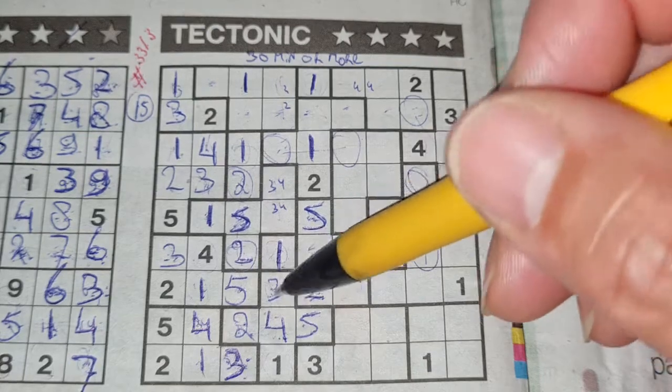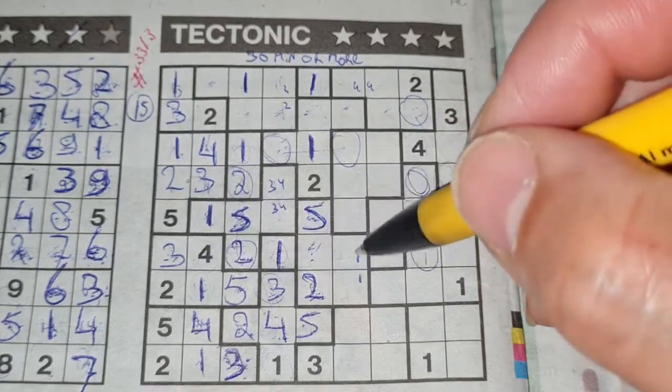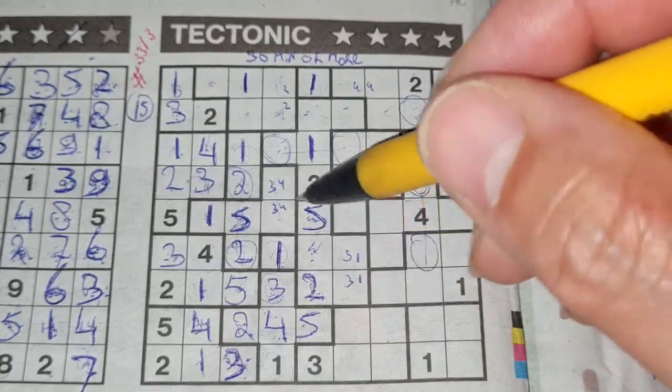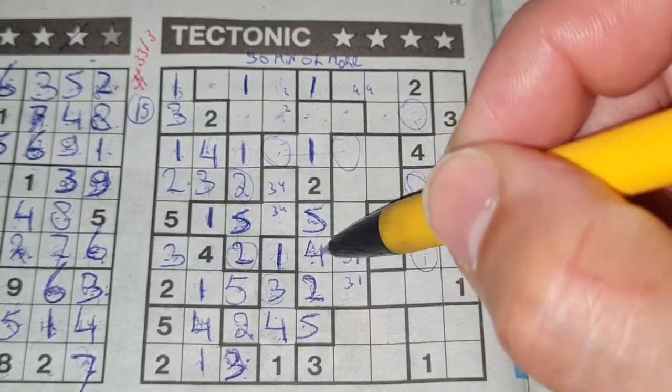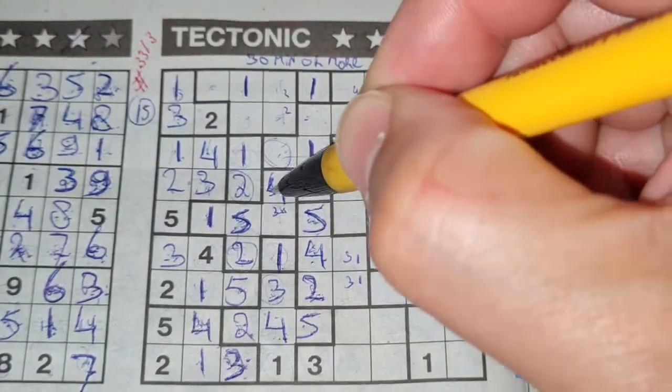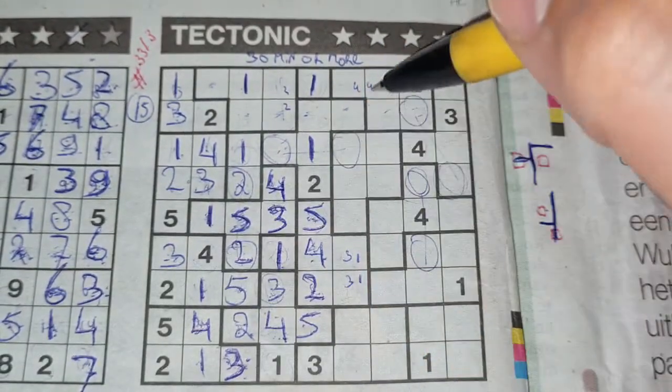This box cannot be a 3. So the 3 goes together with the 1 as a pair. So 1 digit left in this area for the number 4. Now we have a 4 there. So this box cannot be 4 anymore. That box should be a 4. And this box should be a 3.